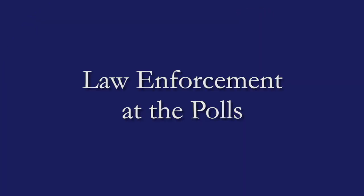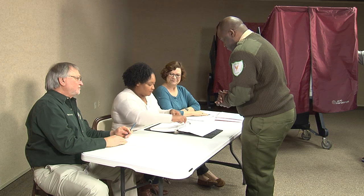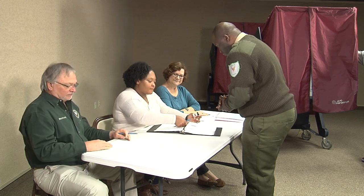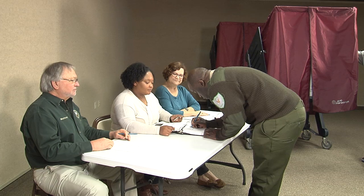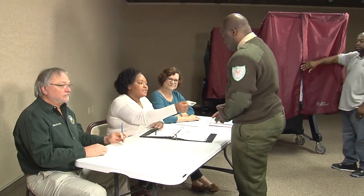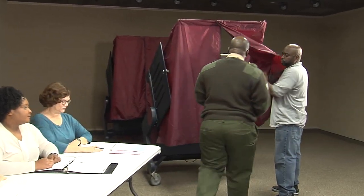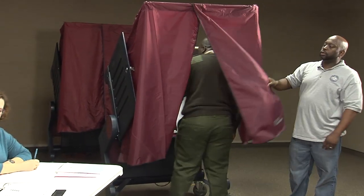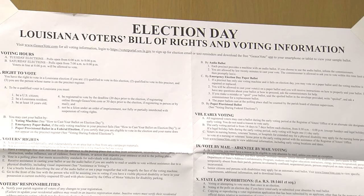Law enforcement at the polls. Law enforcement officers are not stationed at polling places, and they may not serve as commissioners, but they may appear and vote if they are on duty, and they may be called by the commissioners if needed to enforce the commissioner's orders. Except for law enforcement officers, guns are not permitted at polling places, even if a person has a concealed carry permit. These prohibitions in the law are listed on the Voters' Bill of Rights poster.